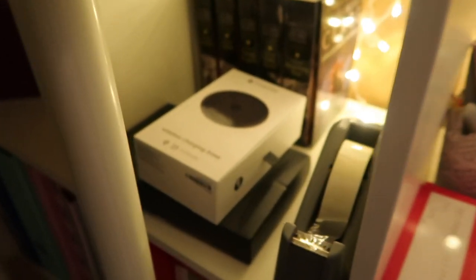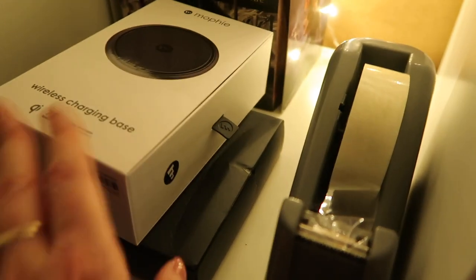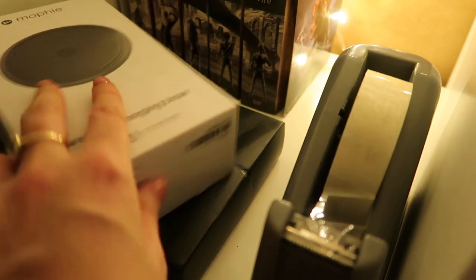So carrying on under here, we've got books, some tape. That's my charging pod thing. Some little bits and pieces, and there's more books, more files, and that's a stamping plate. That's everything for the tour.